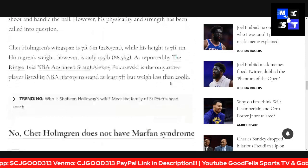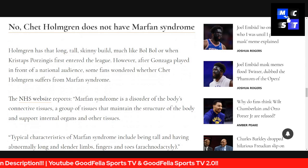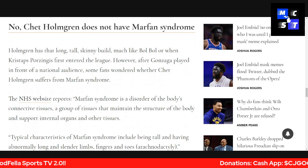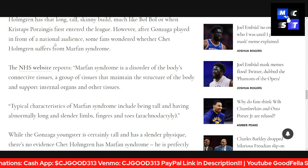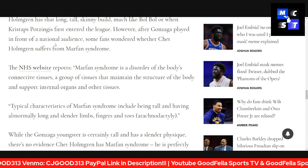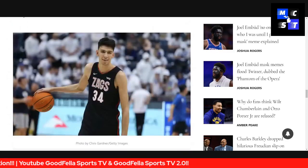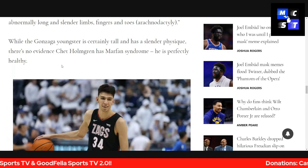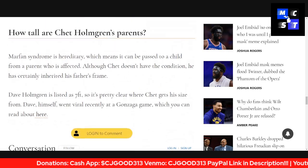So it says, okay, does Chet Holmgren have Marfan syndrome? Holmgren has a tall, long, skinny build, much like Bol or Kristaps Porzingis when he first entered the league. However, after Gonzaga played in front of a national audience, some fans wonder whether Chet Holmgren suffers from Marfan syndrome. The NHS website reports Marfan syndrome is a disorder of the body's connective tissues, a group of tissues that maintain the structure of the body and support internal organs and other tissues. Typical characteristics, we wrote all this. So, while the Gonzaga youngster certainly is tall and has a slender physique, there's no evidence that Holmgren has Marfan syndrome. He's perfectly healthy. But the people are going to ask.